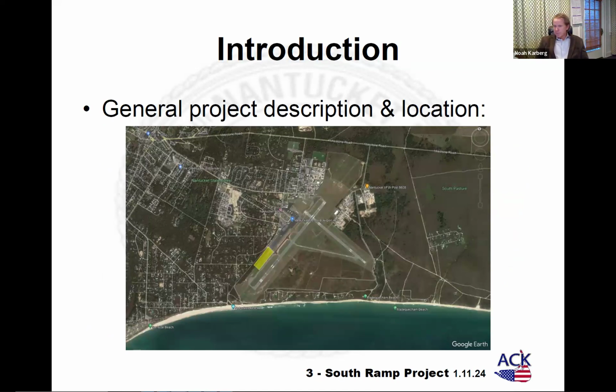Okay, so I wanted to start off by providing everyone with an overview of where the project takes place. It is an expansion of our existing southwest ramp to the southwest, in line with the existing ramp footprint. It contains a noise berm with PFAS-containing soil encapsulation, stormwater, and noise monitoring improvements.